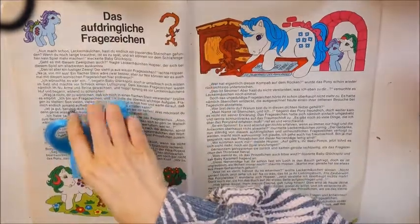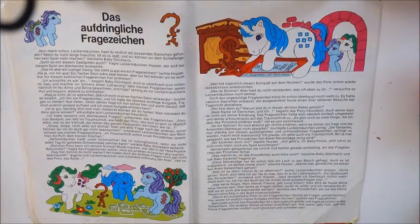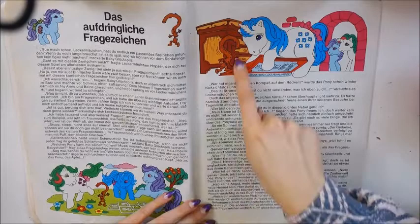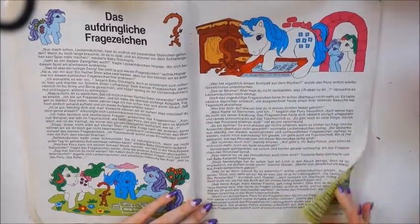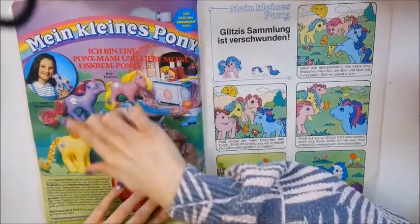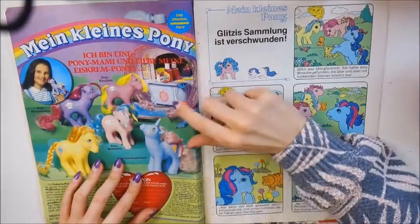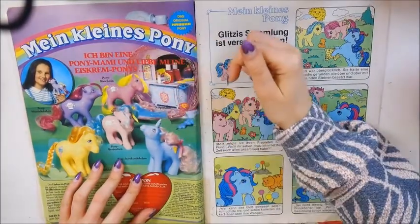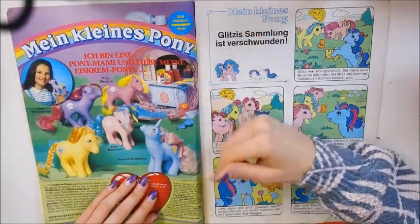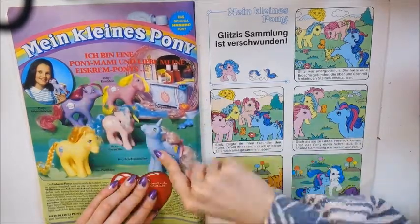What is it, a story? Das aufdringliche Fragezeichen. So a very annoying question mark. That's a story about this annoying question mark. I don't know what it is about. Oh, here are the Sunday Best ponies, and actually also with the perfume puff. What is it called? The playset perfume. I don't remember how that is actually called, but they have nothing to do with each other. Only that these are also a scented pony set.